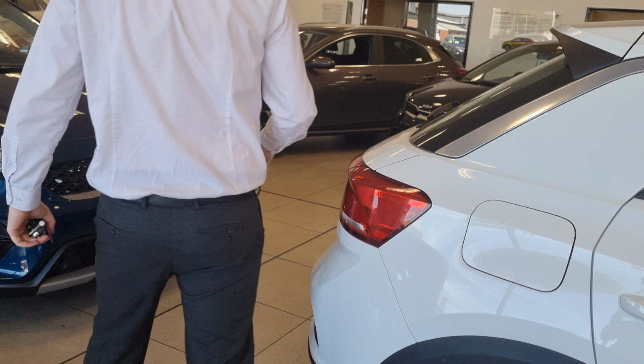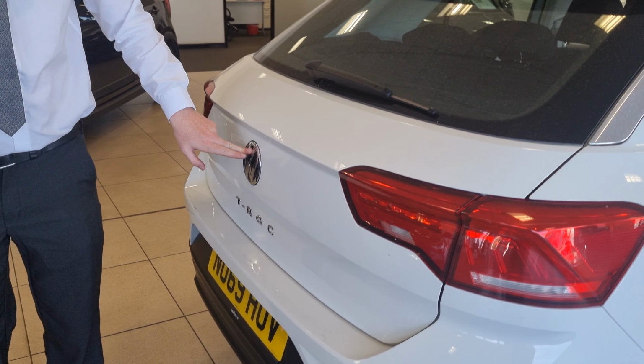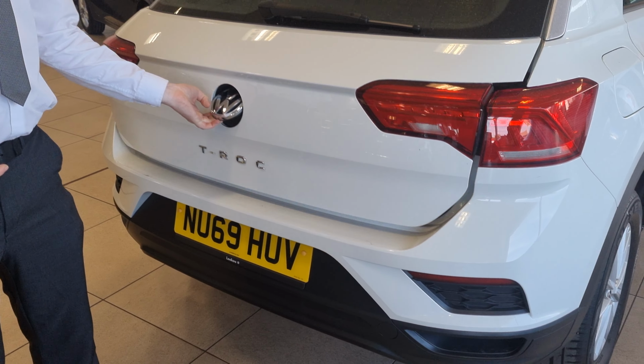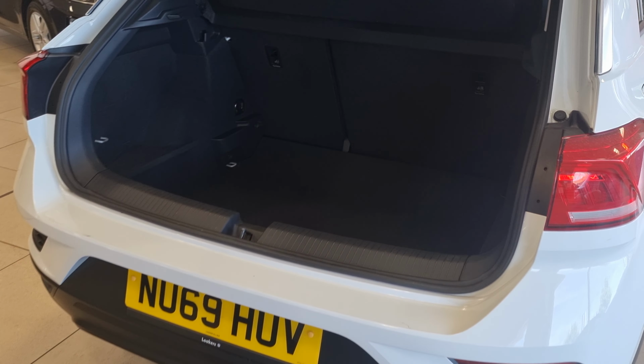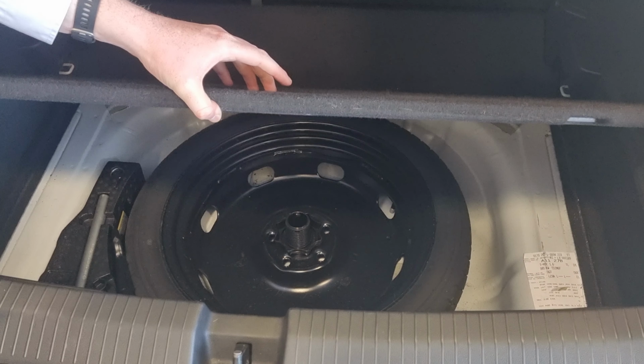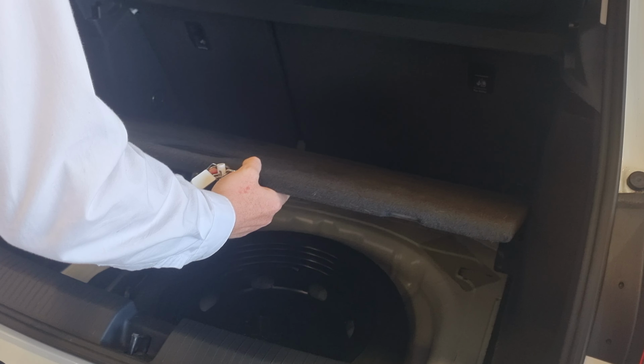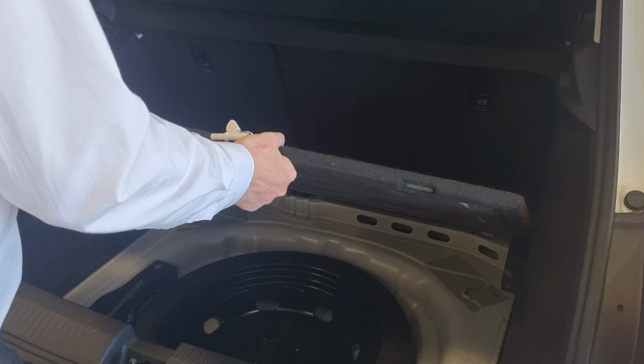As you come around the back, you've got a stylish back end on the T-Roc. And you've got the boot opening, it's actually just pushing that VW badge in. And this is where this kind of car really comes into its own. So, I mean, the size of the boot is absolutely fantastic. You know, it actually goes down quite low. Got a spare wheel and the tools underneath there, but this sort of comes out. So if you want it a bit more level, I'll do this and it won't work this time, watch me. Well, hey, there we go.